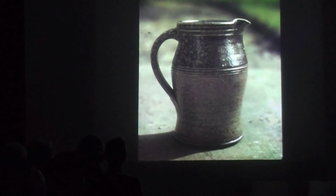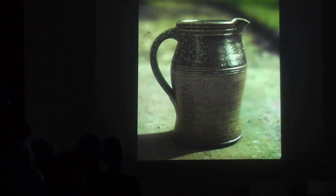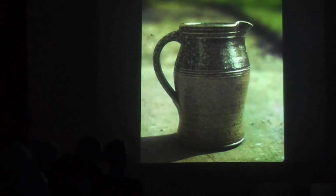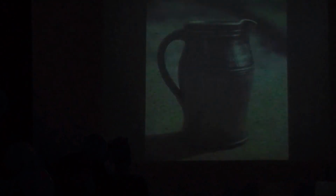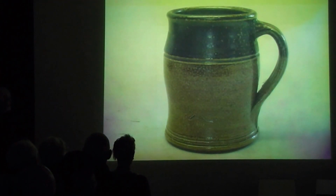And that was a turning point, really, because I thought, well, it's a bit pretentious to do that. And if you can't justify it, people don't like it, then you're up the creek without much of a paddle. So I thought, well, if I make functional things, then at least people can use them, and I don't have to fish around for a use. So this piece, from about that time, reflects my interest in traditional salt glaze pots from the 18th and 19th century. So I went on to make pots in this vein for a while.